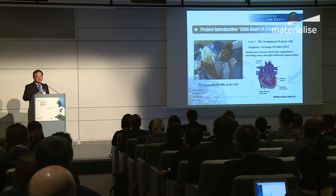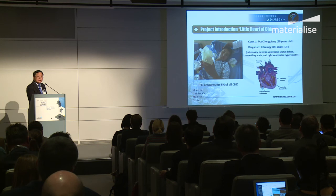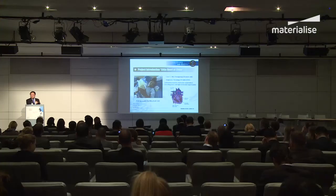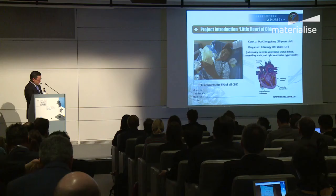So we performed a corrective repair, and we used the 3D printed model, because after the operation, he asked me what tetralogy of Fallot is. I told him about the big VSD, and also the pulmonary stenosis and the aortic overriding. So it was very clear.